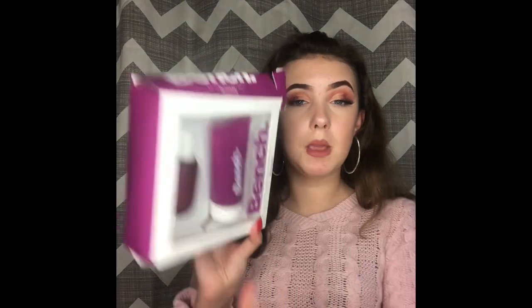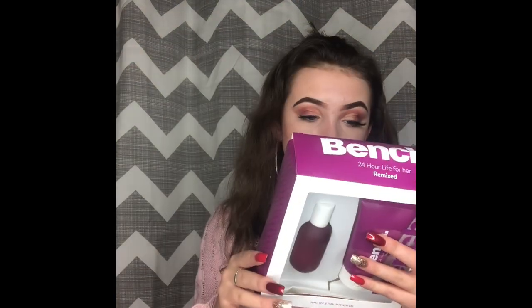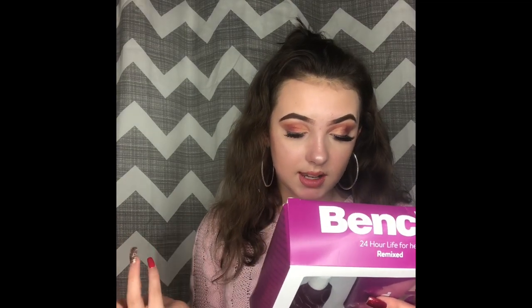And then I've got these 24 hour live for her remixed bench. Sorry, it's open. And ripped bench. I don't know what it is. I think it's like a body lotion. Oh. Shower gel and something else, but it looks quite good.